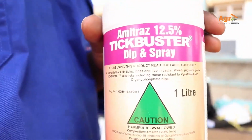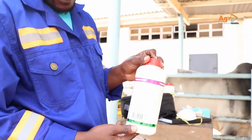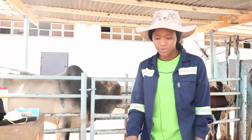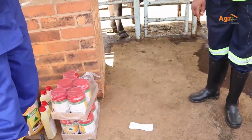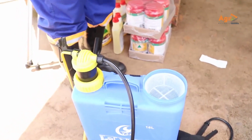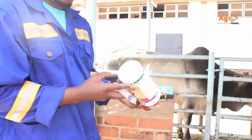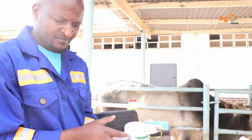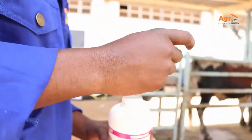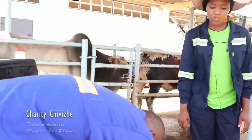So when you are doing knapsack spraying, it is also important to know how many liters our knapsack carries, so that we can easily come up with the correct amount of dipping chemical to measure. For example, our knapsack sprayer, we are going to use a 15 liter knapsack spray, which means we will put in 30 mils of the Tick Buster. Before you use the dip, it is advisable to shake well before use so that it mixes deeply. Then we measure our 30 mils. And you should also check with the manufacturer. Usually there is a seal. If it is broken, it is advisable to return it to the manufacturer.